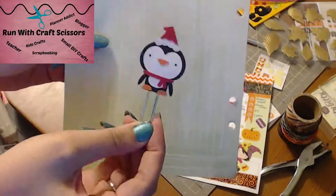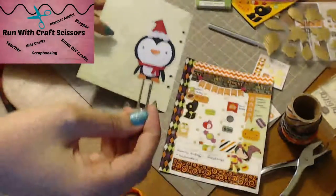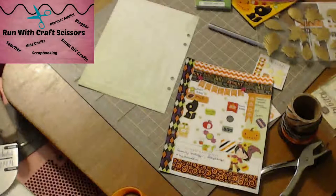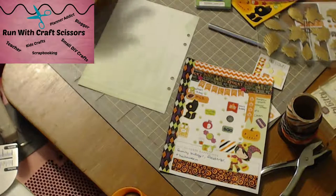So he's going to be going up in my shop very soon, so you want to keep an eye out for that. But I made lots of him. I made 3 gold ones so far, and then I have 5 other ones that I don't put paperclips on, because sometimes people are like, I want red, I want silver. I don't care. So you just tell me and I make it.